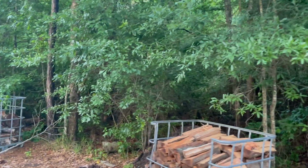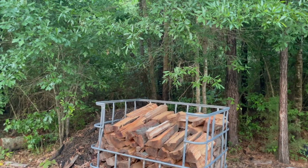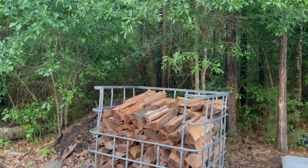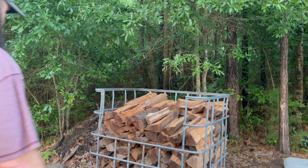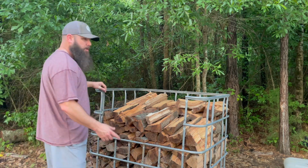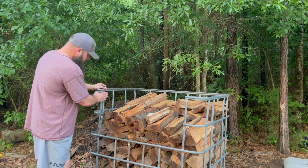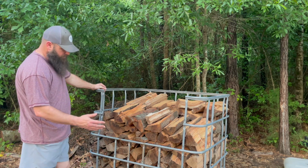I'll process one for another video at another time because I don't dislike this option. It just takes an extra couple steps, and right now I'm trying to work on my efficiency. But what you do is just take a simple Sawzall or a grinder wheel, and you basically cut a little notch in here. I've seen these notches go all the way down to the bottom. There's different people, different strokes.